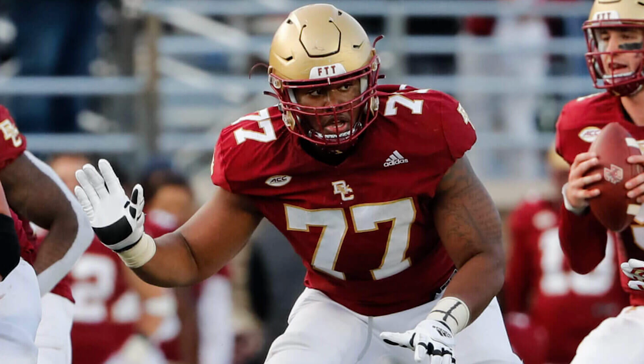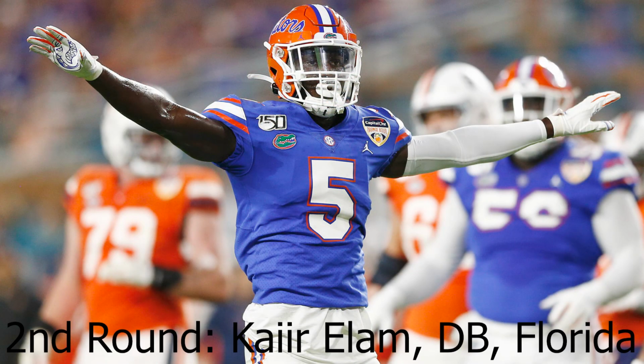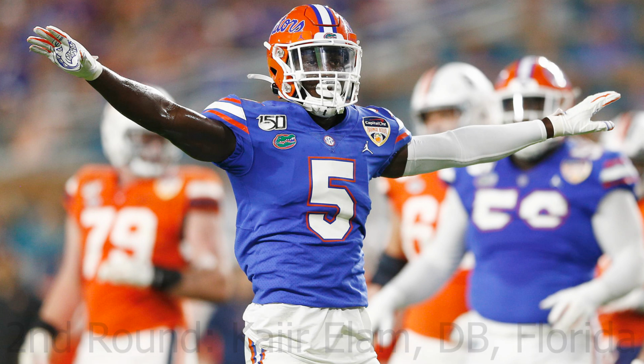Now, with the second-round pick in the 2022 NFL Draft, the Pittsburgh Steelers select Kaiir Elam, cornerback out of Florida. Now, this time around in this mock, we actually go corner pretty early because we're trying to think of many scenarios of what the Steelers could do here. Corner is obviously going to be a position the Steelers will have to fill. Now, they could bring back Witherspoon. They could bring back Hayden. I don't know exactly what they're going to do.